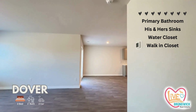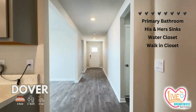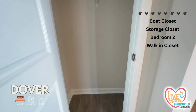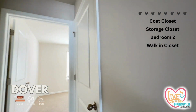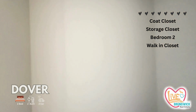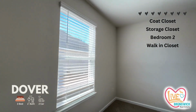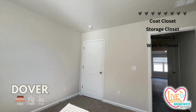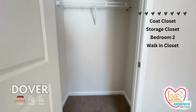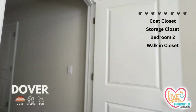Okay, let's go check out the other bedrooms. Off here, down this hallway, you have a coat closet. Another storage closet that goes back a little bit. Your second bedroom. It also has a good size closet for a guest bedroom. It's deep. On camera, these rooms look a lot smaller than they are.